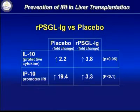And if you look at both protective cytokines and those cytokines that promote ischemia reperfusion injury, this is IL-10, which is a protective cytokine, significantly increased in those that got our PSGL1 IG selectin blockade versus the placebo. And if you look at IP-10, which promotes ischemia reperfusion injury, it was significantly decreased in the selectin blockade group.